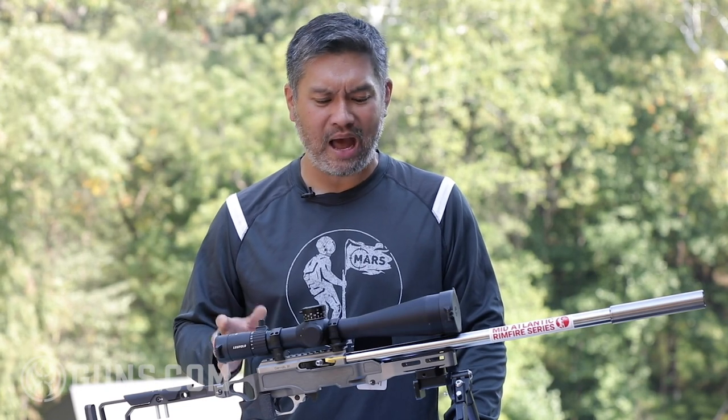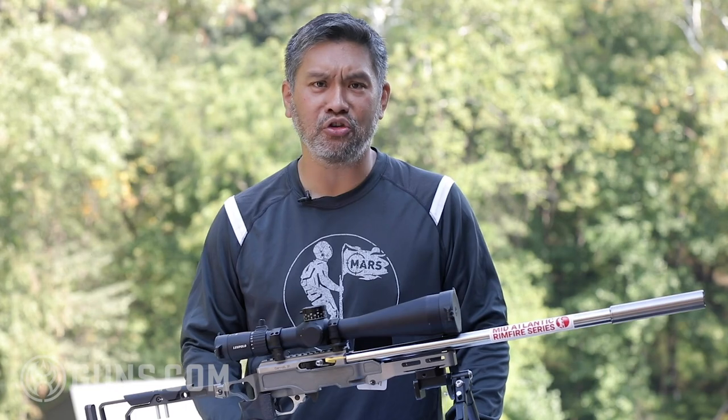Even though it doesn't parallax all the way down, I don't think that should hold you back, because it's still quite capable of shooting closer distances, as long as you're not totally zoomed in.